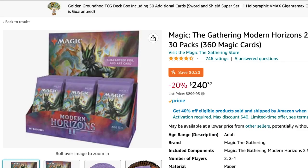Now, if you're looking to crack some packs from Modern Horizons 2, this is 20% off, so you're saving $60. This is a set booster box. You're going to get 30 packs for $240.37.